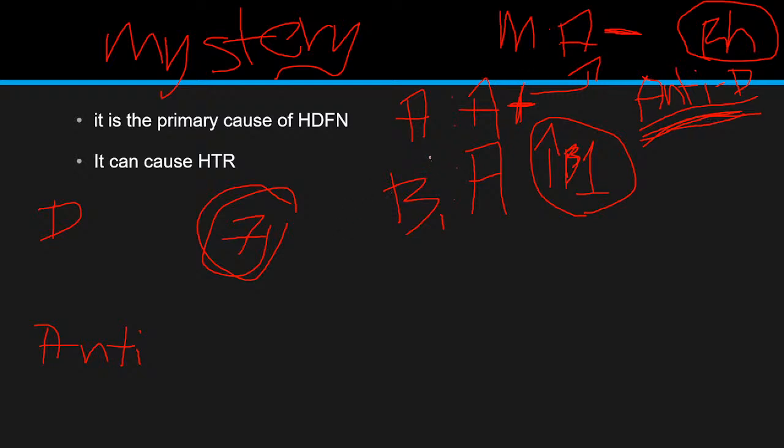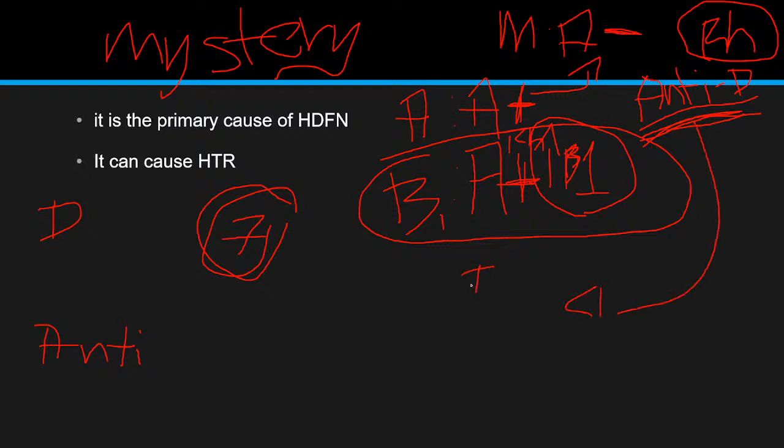Now, she became pregnant with baby B, who is also A, A positive, Rh positive. Now that is a problem. Because anti-D is IgG, what do you think will happen? It will cross the placenta and will kill the RBCs of baby B. Do you get the idea of what happens in babies who suffer from HDFN? Clear? Clear, everybody? Clear?